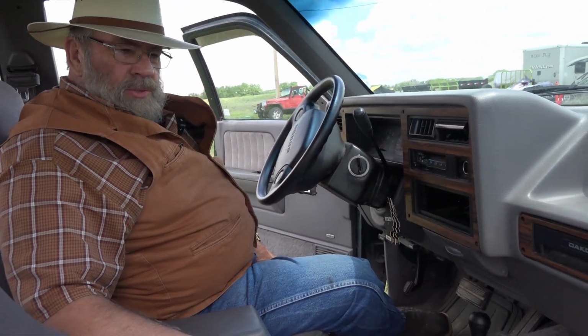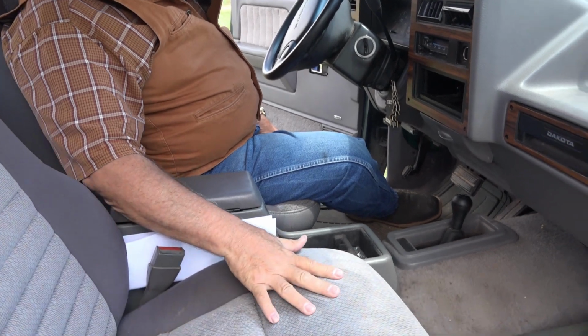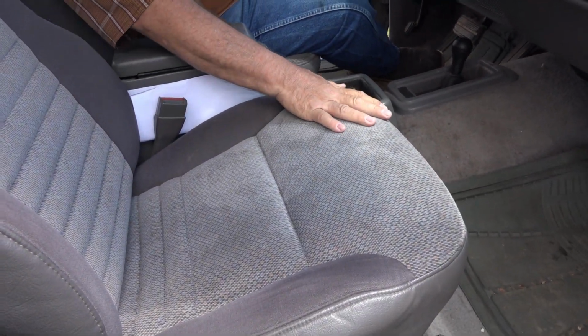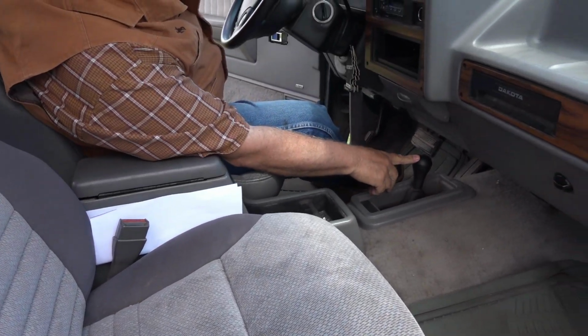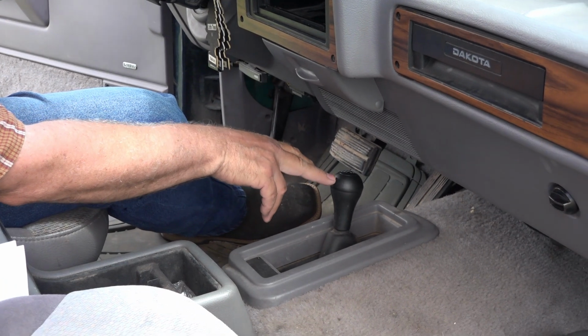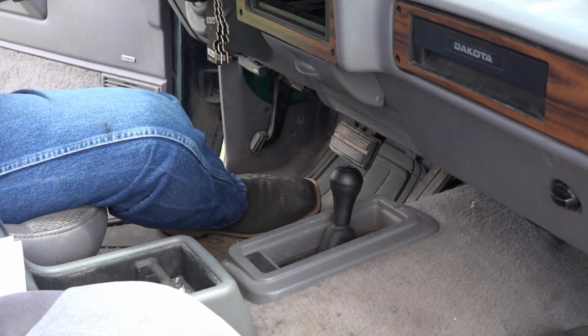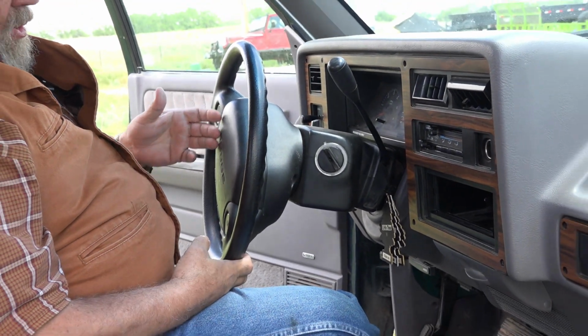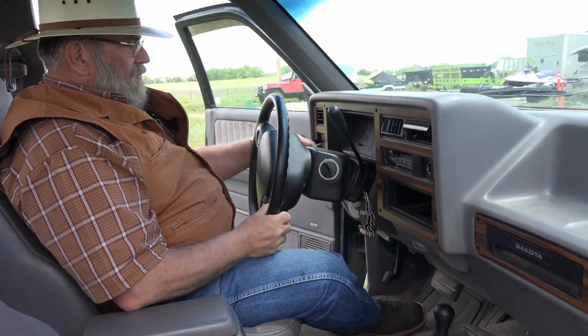And look at the upholstery. This is velour, whatever it is. Both seats are just perfect in here. The four-wheel drive is a lever, which I like. A lot of these have gone to push button. And it's got a tilt wheel. Isn't that cool? This is the same steering wheel that was in the Ram 1500.